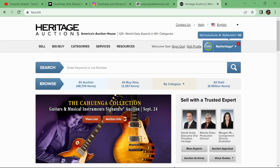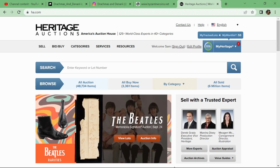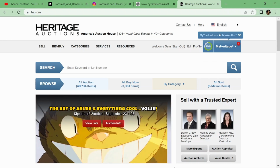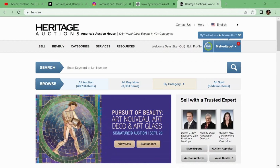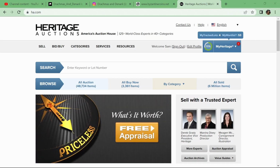Yeah, I think you're right. Heritage definitely makes an effort to sell slabs. I've seen quite a few at Stacks. I think their features, they try to slab most everything, and then the e-sales, it's a bit of a mix. And then you get the occasional slip through at CNG. That's what I've seen. Yeah, it makes sense.